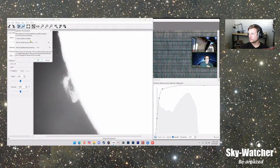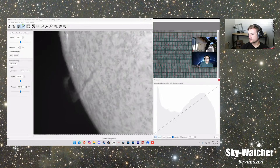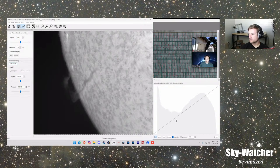Now, I'm just going to stretch this histogram out a little bit just so you can see it. If you're wondering what I just did there, this is called normalization of the background. All it does is set my histogram to be stretched out ahead of time. So normalize brightness level, just set this to 5 and 95. It just tells you the edge here. It's what we call the offset. I don't want to go into it because it can get a bit overwhelming.